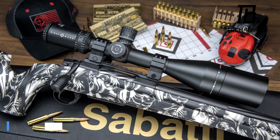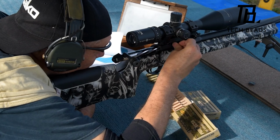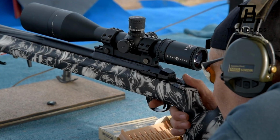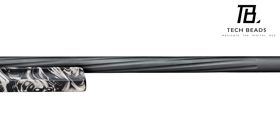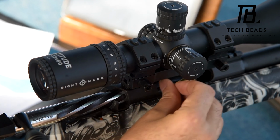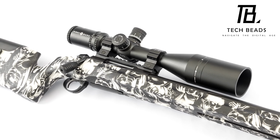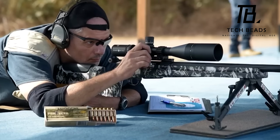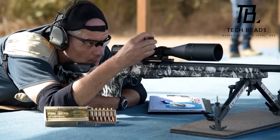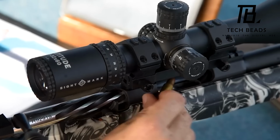Sabatti TLD, the Italian stallion of hunting rifles. This baby is so versatile, you can use it for hunting and even sport shooting. It's got a floating bolt head and new rifling for easy maintenance and a longer lifespan. And let's not forget the adjustable stock, perfect for finding that perfect fit. And if you want to show off your style on the range, you can choose from the classic black and white or the bold black and red design. But at a price of $1,600, you better make sure you hit your target every time, or it might just shoot a hole in your wallet.